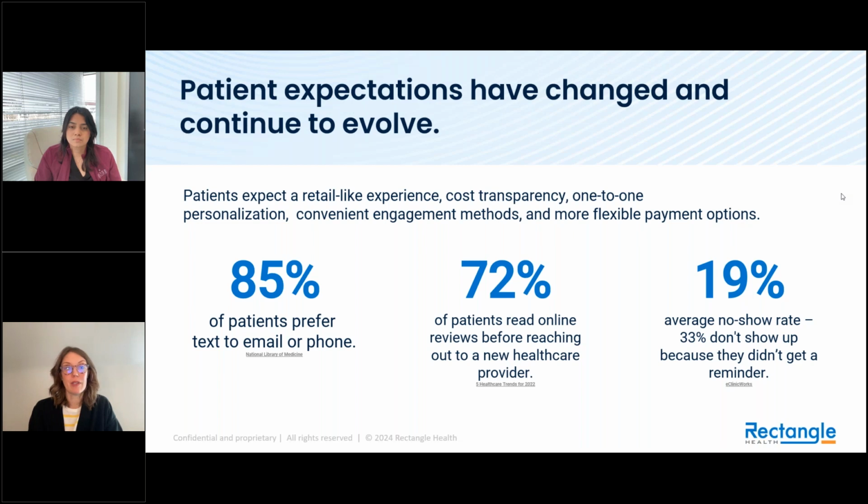A few data points we wanted to highlight, which might show those macro trends at work for you on the phone, are that 85% of patients prefer text to email or phone. 72% of patients read online reviews before reaching out to a new healthcare provider, and 19% is the average no-show rate. 33% of that number don't show up because they said they didn't get a reminder.